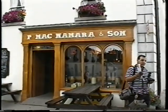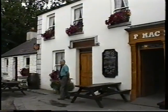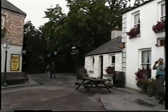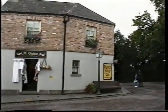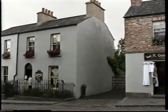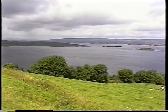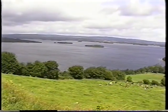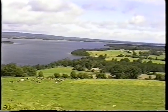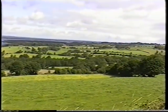The area is the reconstruction of a 19th century village, with the bar there, the publican's house, the drapery store. Nice shot of the countryside and Loch Doben as we leave Ennis and head across the country towards Dublin.